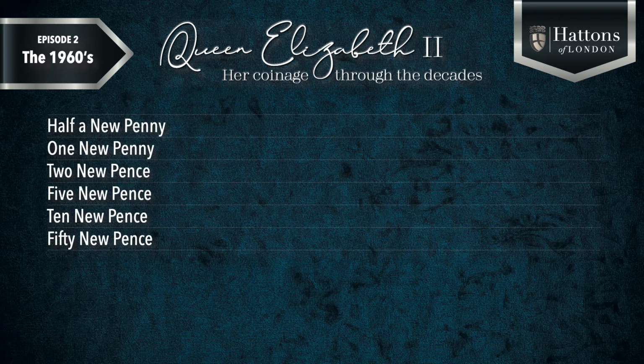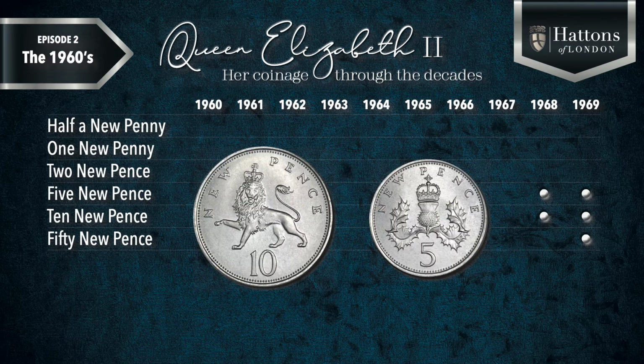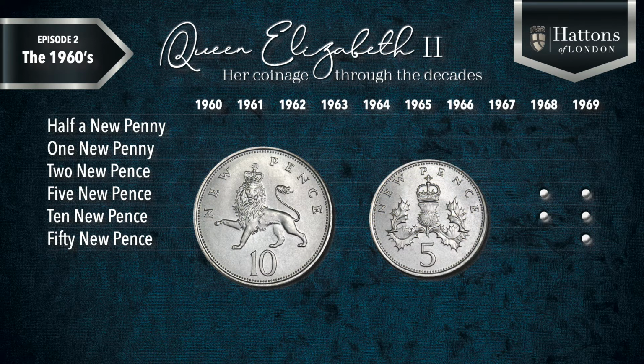In 1966, legislation was passed to allow the change to a decimal system 5 years later in 1971. However, the change was of such magnitude that the transition began in the 1960s with the release of new 5p and 10p coins in 1968, which had the same size, specification and face value as the shilling and florin respectively.